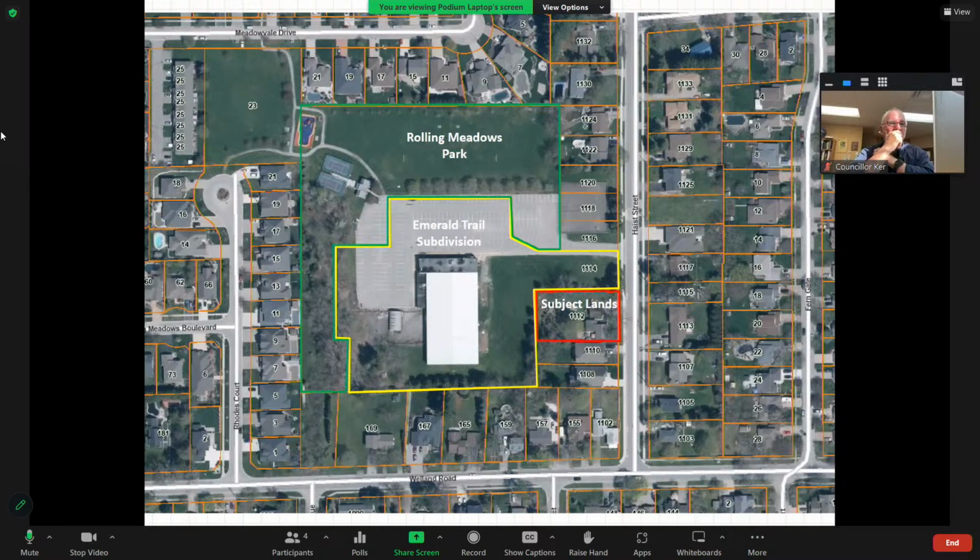Within the yellow line behind that is the new Emerald Trail subdivision. The subdivision itself is draft approved and moving forward towards registration. It's going to have a mix of R2 zone single detached lots, similar to what we're asking for, as well as some street townhomes out in the middle of it. And then further in green are the remnant lands of the arena property, which is a municipal park, not Rolling Meadows Park. I was corrected on that as I came in today. So that'll remain as municipal parkland.